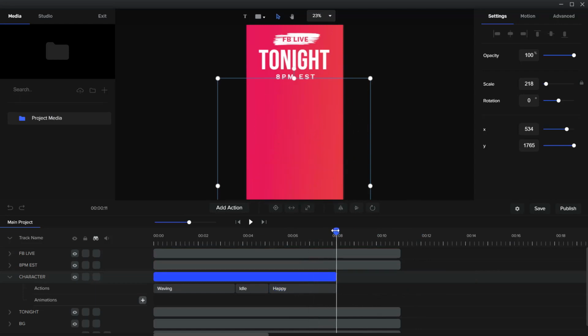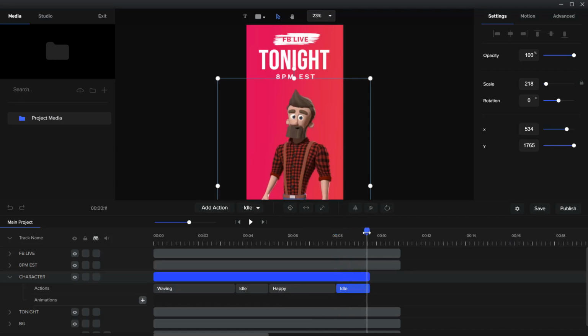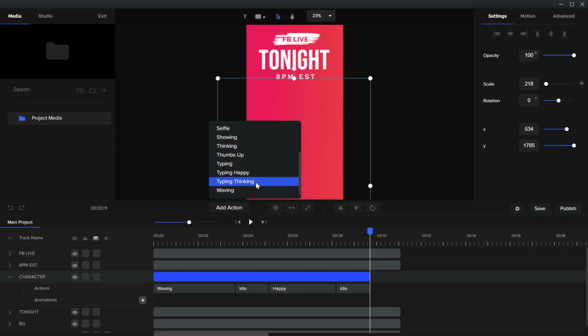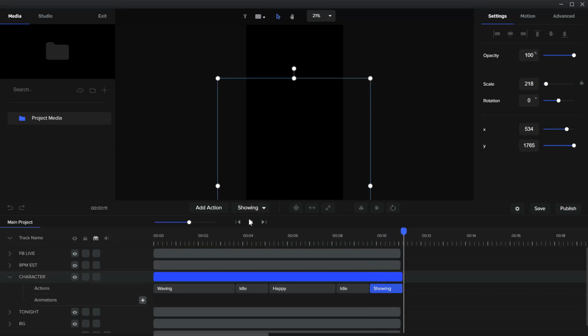Then if you want to, you can go to the end of the character, you can extend him out a bit, and add another action if you wanted to, and you could have him going idle again, so he's not doing anything again, and then you could have him interacting in a new way after that particular idle scene by, I've got to first of all unselect idle, I've got to select this particular character here, add action, and then from there I could say, for example, that he's now typing and thinking, showing something, and that could then end that character's involvement in this particular scene.